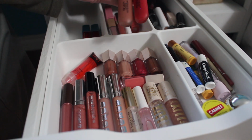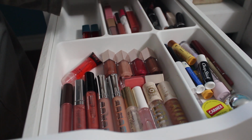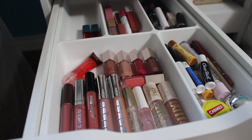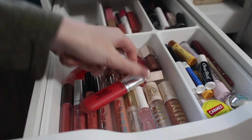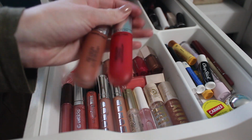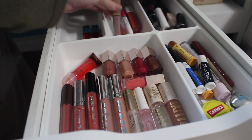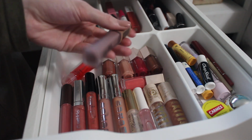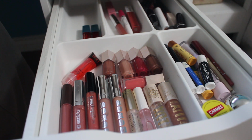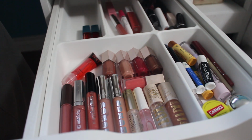I have 2 of the Revlon Ultra Matte HD ones. This one is in the shade Love, and then this one is in Seduction, I think. Yep, I love this formula. It's super soft, really comfortable. 10 out of 10 recommend that one. This is the L'Oreal Infallible Chocolate one. This one is in the shade Xoxo Chocolate, and this is just a really pretty cool tone brown.